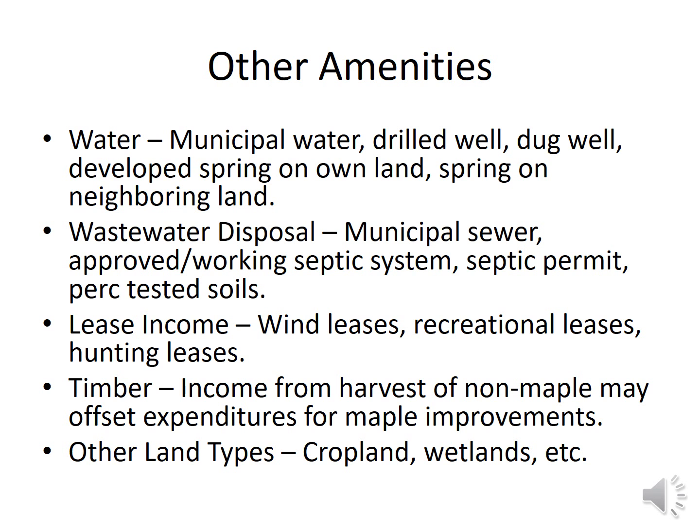Other amenities we look at are things that cost money. Drilled well, municipal water, dug well, spring on your own land. Do you have the right to use a spring on somebody else's land? Wastewater disposal. If you've got an approved working septic versus a permit versus just a perk test, there are differences in how much it's going to cost you to develop this piece if you decide that you want a septic system.